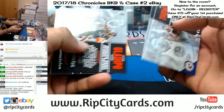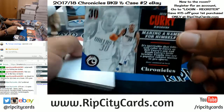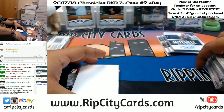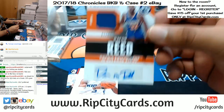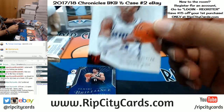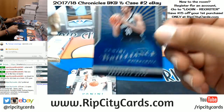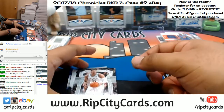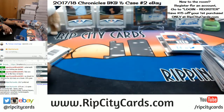See what's here. To $299, Seth Curry of the Mavericks. For the Suns, Devin Booker to $99, the RPA in Chronicles. To $249, De'Aaron Fox, Kings. Jarrett Allen of the Nets, the Brilliance insert. That's number two, $149. All right, last box.